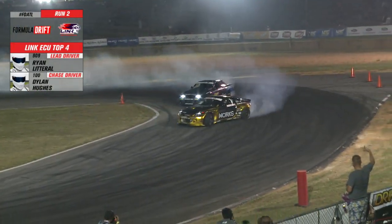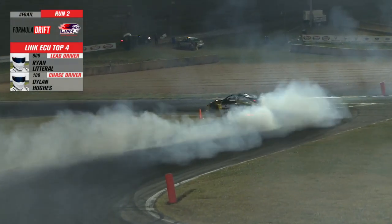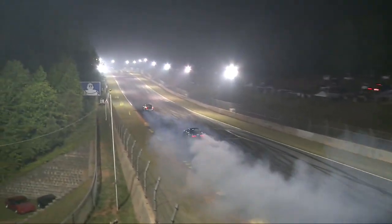Big angle from Littoral. A tighter line for Ryan Littoral as Dylan Hughes brings it out of the keyhole. Both of them dancing in the dirt. Now Ryan Littoral really pulling away from Dylan Hughes as they power back up the hill.